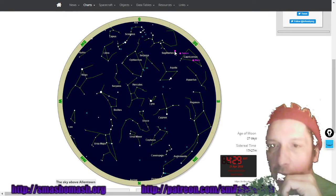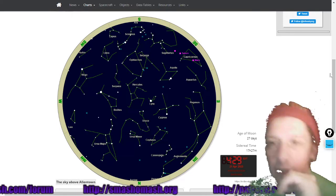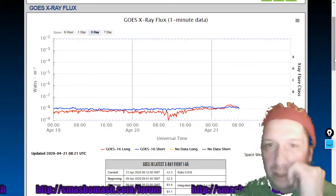If you've got a low horizon before sunrise, you should be able to see Jupiter, Saturn, and Mars. And trailing them will be the moon, I believe, and then the sun. So it's a pile-up on the ecliptic.